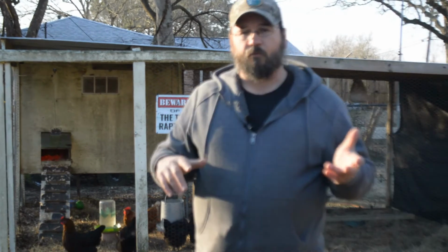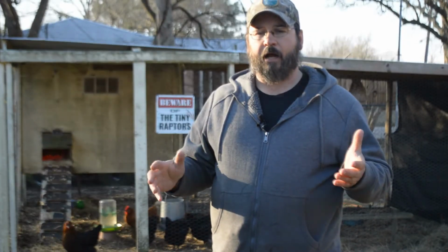Now, they serve two different purposes. You need a hen house for security of your chickens, to keep predators away and so forth. That's where more than likely you're going to have your laying boxes. And also that is where you're going to be able to close them up if you have inclement weather. Most chickens, when they go to lay, want a place that is dark, quiet, and relatively closed in to make them feel safer so that they will lay.